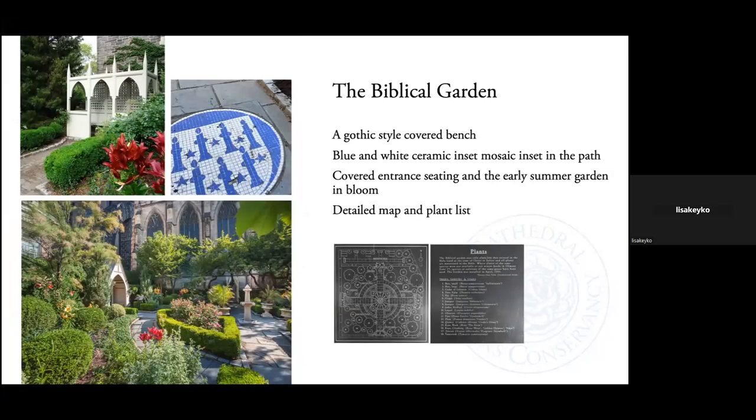In this slide, you can see some of the lovely details: a Gothic style covered bench, one of the ceramic mosaics inset in the path, covered entrance seating, and the early summer garden in bloom, and the detailed map and plant list that are located at the entrance.